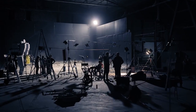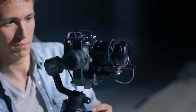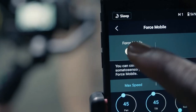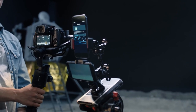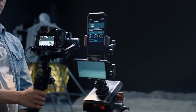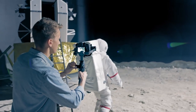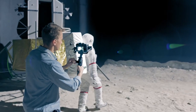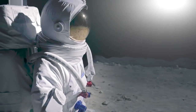And finally, the Indie film set showcases the focus motor for cinematic focus pulling and the capabilities of Force Mobile, allowing a second operator to control the camera. Force Mobile opens up the door for a second operator. While the first operator holds the camera and gimbal, a second operator can control the direction. You're able to get creative shots with an almost instinctive feel. The Ronin SC fits right in, capable of getting compelling shots with ease.